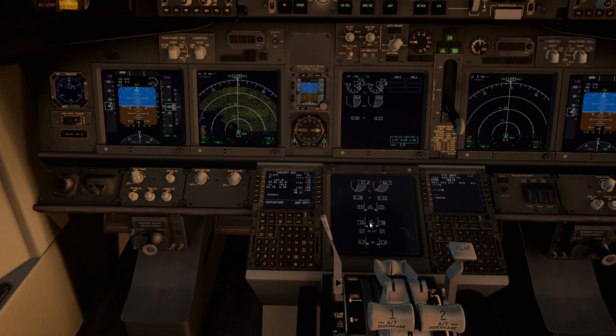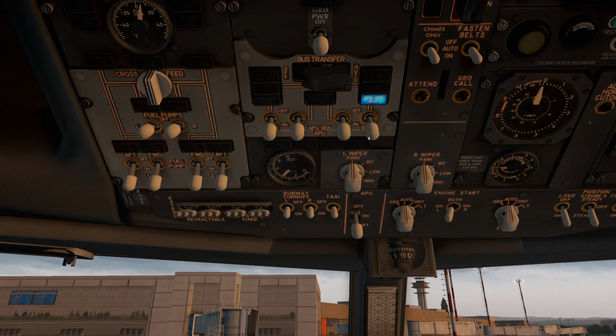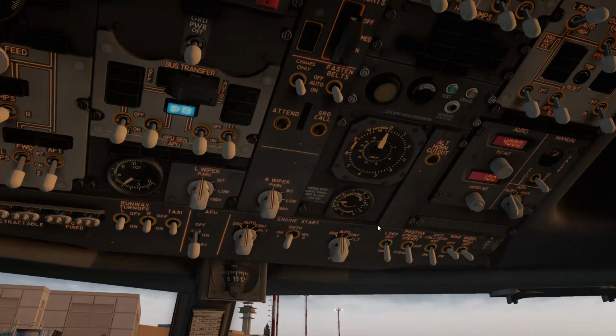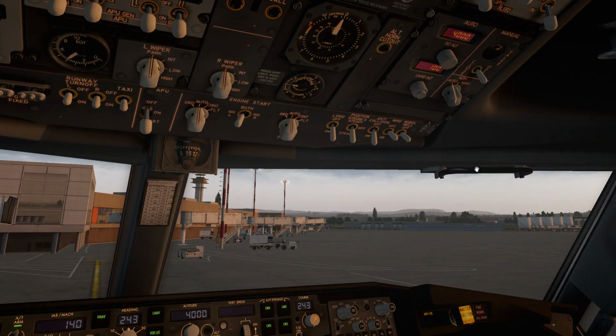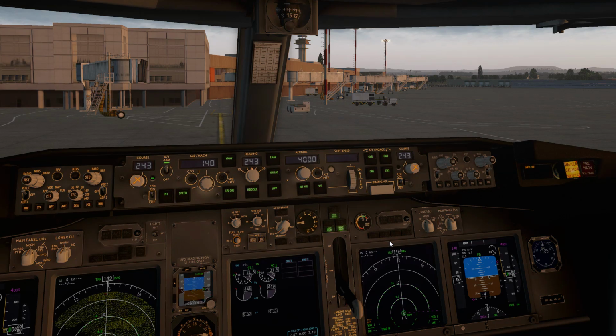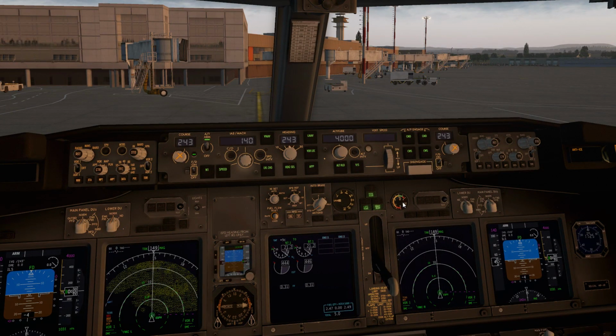Alright. So now we're going to swap over to the generators. There you go. Now we're on engine power. Switch off the APU, make sure that is off. Next up, APU bleed switch can go off. So we'll do that. Pack control switches can go back to automatic. Like that. Isolation valve can go to automatic too.